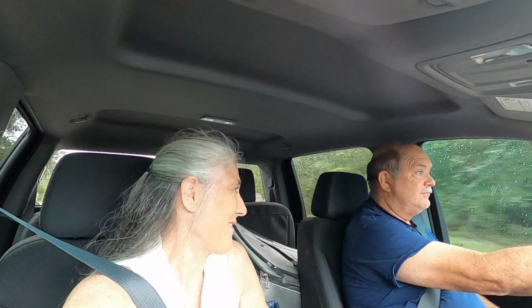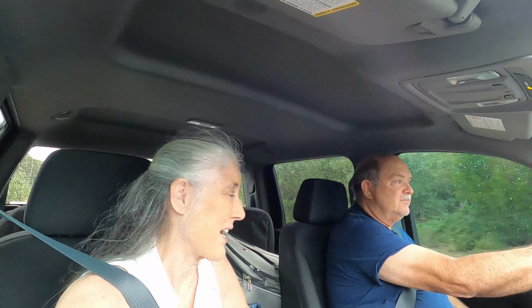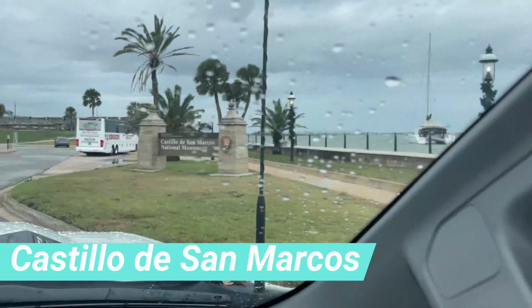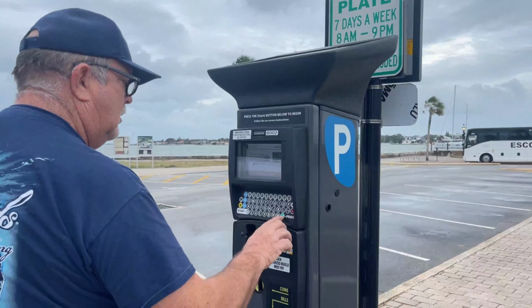He did. And we only have really one day here. And it's overcast and rainy. On the plus side, the temperature's down, and maybe it'll keep the crowds down. But we're going to be exploring, dodging rain showers today. National Monument. We're going to get a stamp and sticker in the book. So you have to pay to park here.